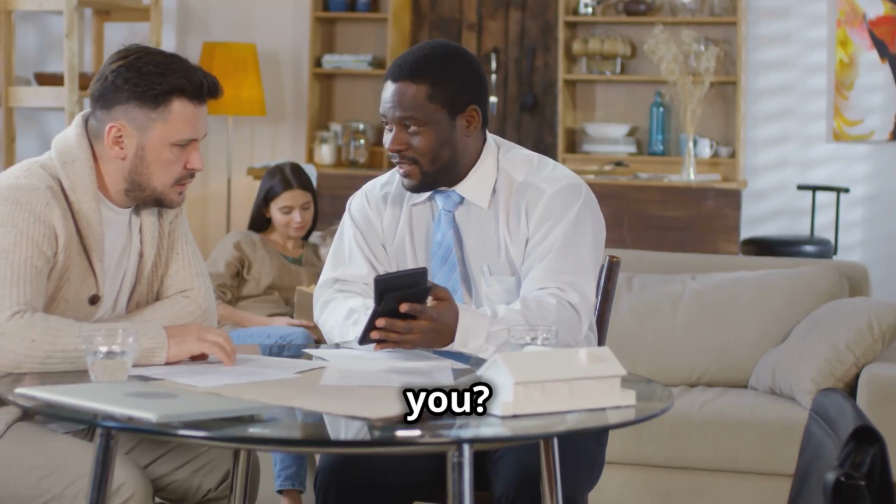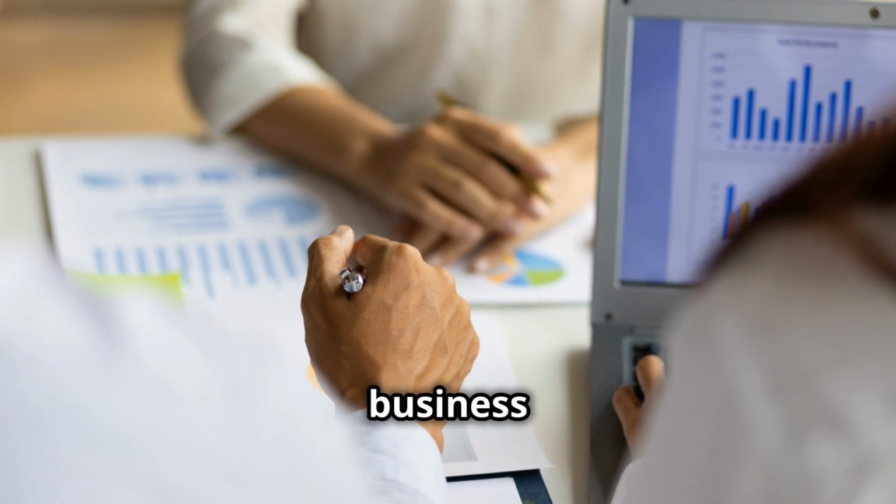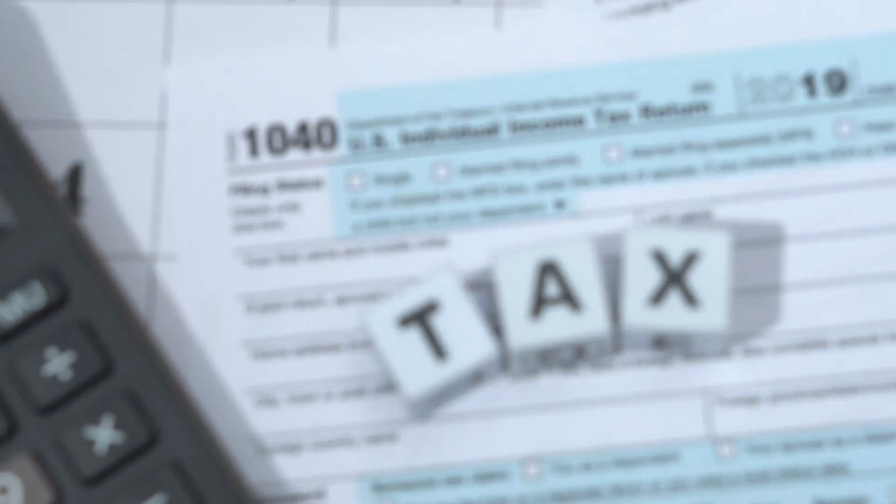Which method is best for you? It depends on your specific circumstances, the type of asset, and your business goals. Talking to a tax professional can help you make the right choice.